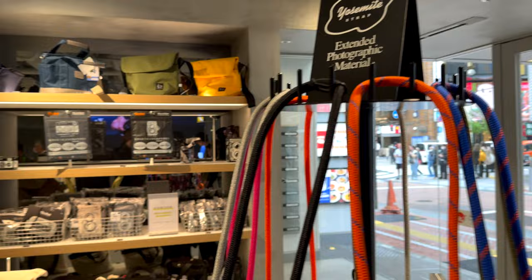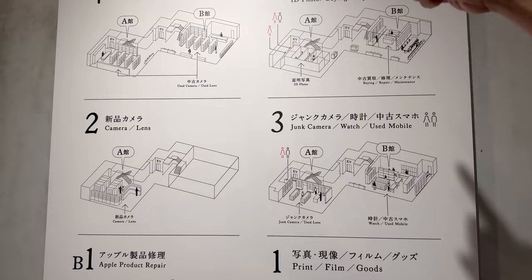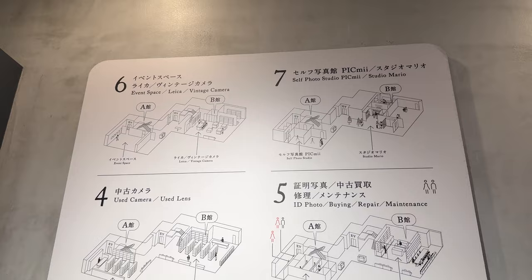We have film. People used to this camera, junk camera. Junk camera? Like used to camera, new cameras. Oh, okay, I see. Like a vintage camera.